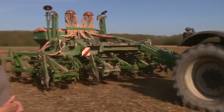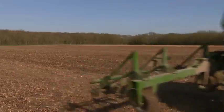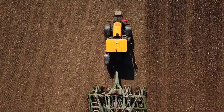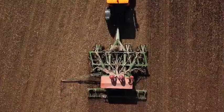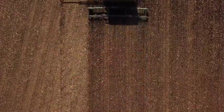No-till farming has really caught on in America, but it's still relatively rare here. So why is that? In America, around a third of farms are no-till. They have large farms, and no-till saves costs as a farmer only has to pass over the land once. But that's not always suitable for UK farms.